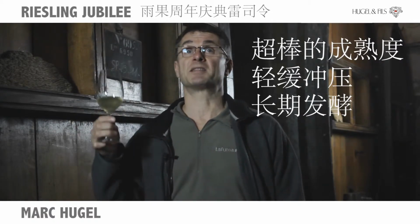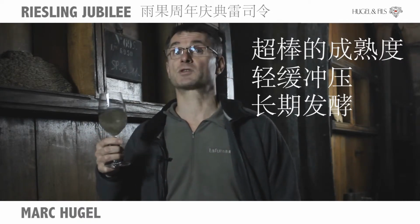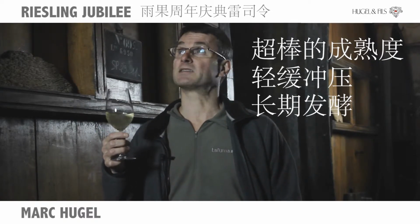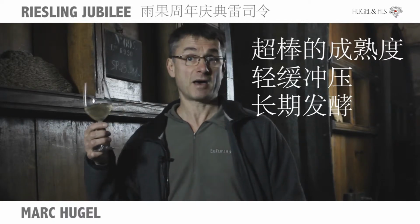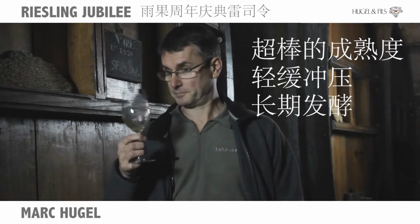And the juice is then fermented naturally in these old oak vats, 70 hectoliters mostly, 100 years old. And the wine will stay about 6 months in these vats, then will be bottled. And of course, these wines need another 4 years of cellar aging before they are marketed, because they need to develop to reach their peak.